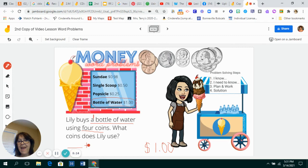Oh, and I know I'm adding because she had 4 altogether, plus another coin, plus another coin, that's the 3rd coin, plus another coin equals, oops, let's get that a little longer, equals $1. Now, I need to work a plan.